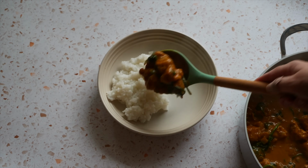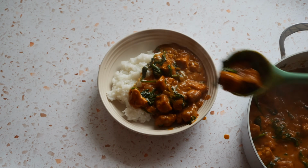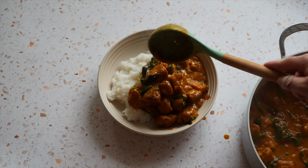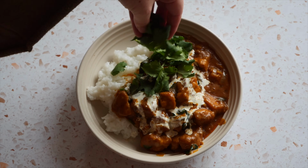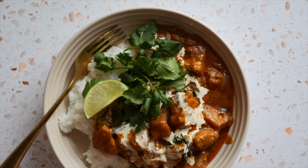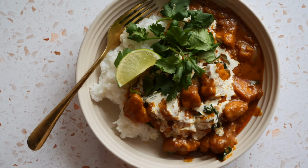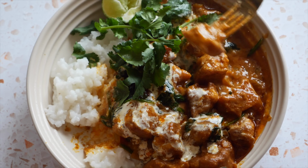So I very simply serve this with some cooked white rice, add on that delicious butter tofu. I then also decide to top it with a little bit of extra plant-based cream. You could use some coconut yogurt as well, some coriander and some lime, and this is such a delicious and hearty meal. I hope that you will love it as much as I certainly do.